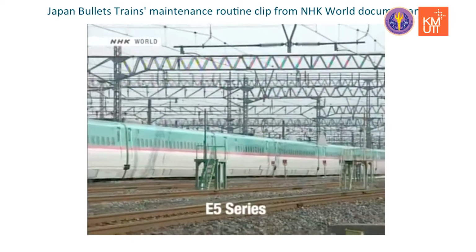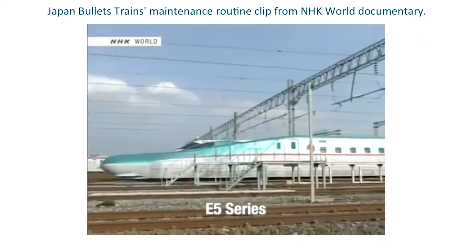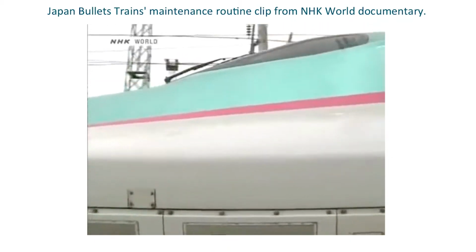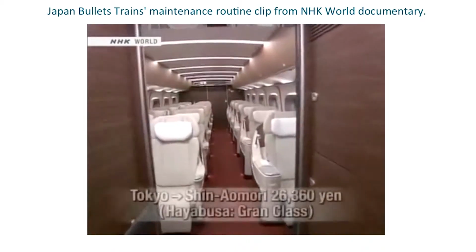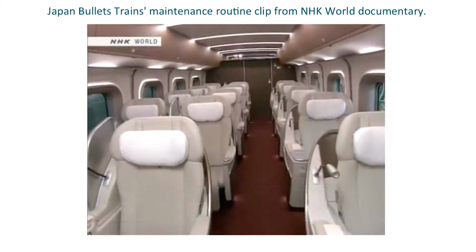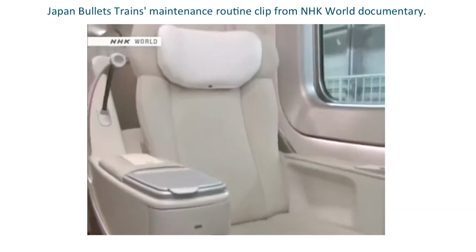This is the E5 series. Next year, E5s will run at a top speed of 320 kilometers an hour. The E5 also offers a new class of service. Called Grand Class, it is a step above the green car and is modeled after first class in the airline industry. Grand Class cars will have wool carpeting and reclining seats to make the trip relaxing.